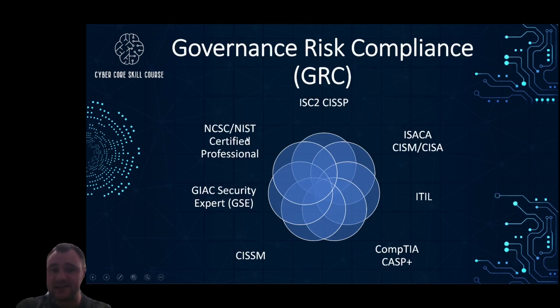You've got NCSC and NIST certified professionals or practitioners, which are basically a QA provided course and exam, which also sits heavily within this. So as I keep saying, if you know a bit in one, you'll know a bit of another. ITIL, even though it's the IT library framework, sits quite within this, and if you know a bit of that, you'll know a bit of each of these because they're mentioned within each other. Everything sits on top of each other.